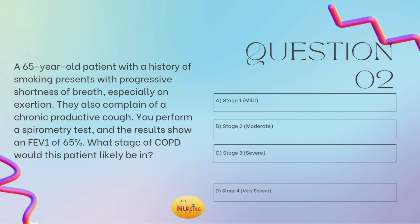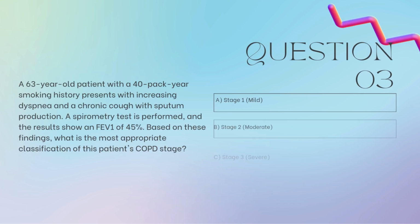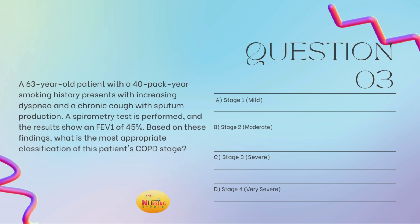And as I always tell y'all, put it in a chart. In my review book and in the classes, that's how I teach it to you. I put it in a chart so you can see the 4 GOLD stages together. You can see how mild, moderate, severe, very severe looks across the board, and then you're able to look at those ranges a little bit easier. So make studying simpler for yourself, okay? Or get the book if you need assistance.